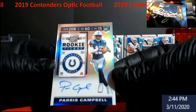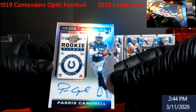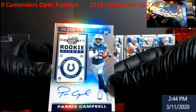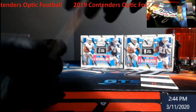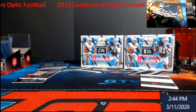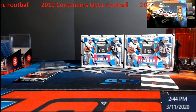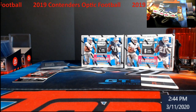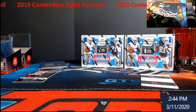And you can see it's on card. This is a Colts guy. I do recall, right, Campbell was a wide receiver. I'm just not seeing it on the card by looking at it this way. Yep, wide receiver. He had his ups and downs this year, so if you're a Colts lover, take a look at it. It'll be in the store shortly, later on this evening sometime.